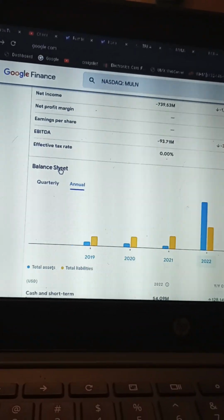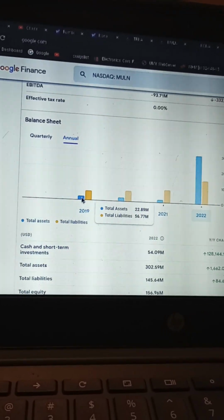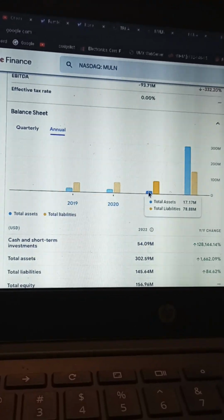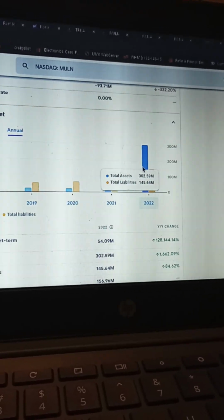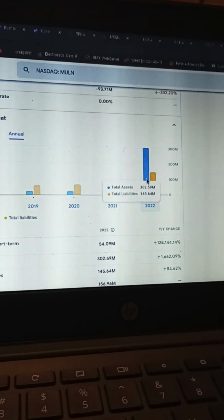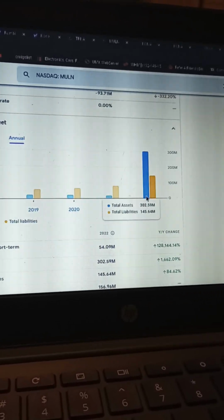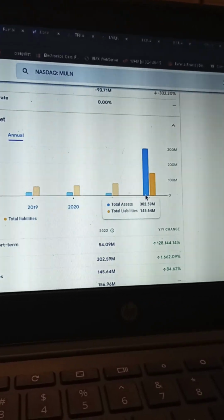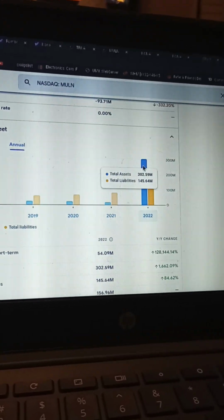Balance sheet. You'll notice assets, liabilities, staying kind of in proportion where a new company might look like, and all of a sudden, look at these assets. This is their chassis right here. This is their ownership of 60% of a chassis company. It's probably a pretty healthy chassis company. I don't know how many they have or whether they got a few hundred of them.